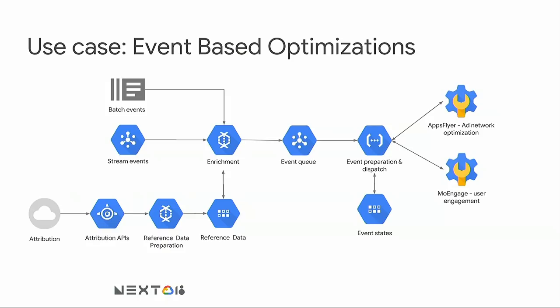The next use case was around event-based optimizations. As you see, there are some attribution-related events that we are ingesting using App Engine. That is actually being fed to the reference data preparation, which is handled in Dataflow. The reference data for each user is hosted in a Datastore. And then that is used by another Dataflow process, which handles batch and stream events to prepare or enrich those events. And again, they are queued for dispatch in PubSub.